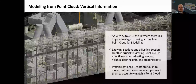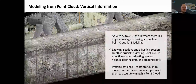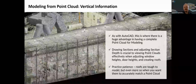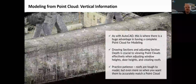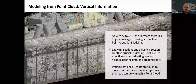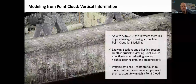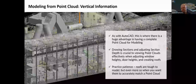So now going from plan view into modeling vertical information. As with AutoCAD, this is where there's a huge advantage in having a complete point cloud for modeling. Drawing those sections and adjusting section depth is crucial to viewing point clouds effectively when adjusting window heights, door heights, creating roofs, things like that. Then, of course, practice patience. Roofs are tough. They always are. And they're definitely tough to model, but even more so when you want them to really accurately match that point cloud data.